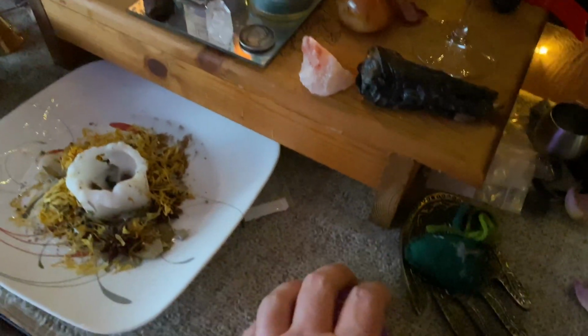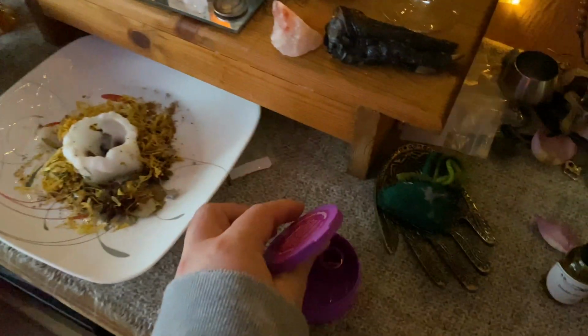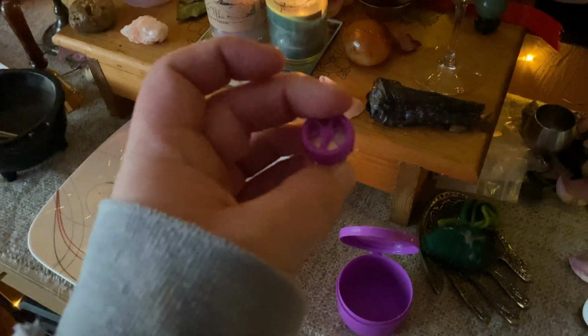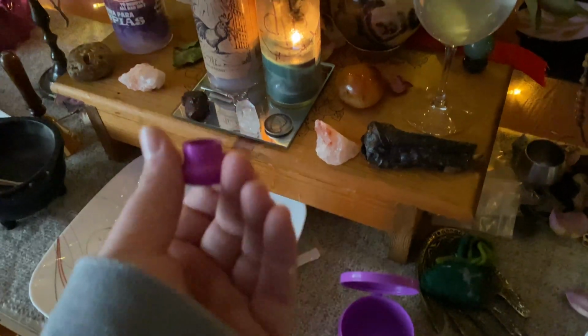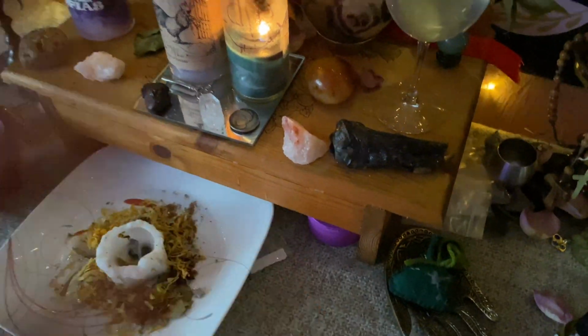Down here, my son had a trach. So this is what's called a speaking valve. This goes over his trach and it allows air to come in but not come out. It helps teach them how to breathe and also allows them to make noise. So when he was alive, he had that. So I keep this on my altar as a connection to him.